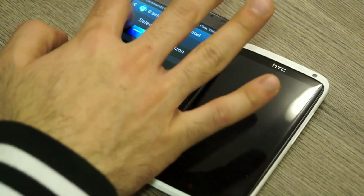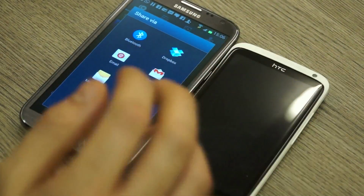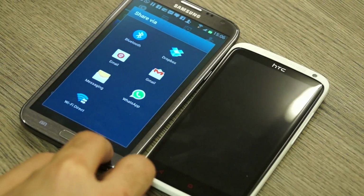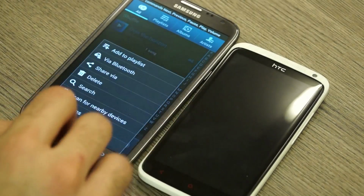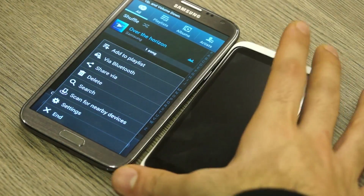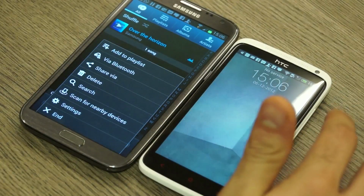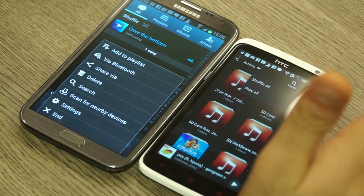So you can select, for example, a song, and then you can share it over Bluetooth, over Dropbox, email, Gmail, WhatsApp, or Wi-Fi Direct. So you have lots of options for sharing. You can also delete, etc., and scan for nearby devices for playing music. That's absolutely good. On this, however, you can only play music and shuffle.